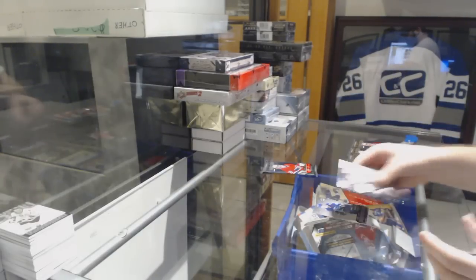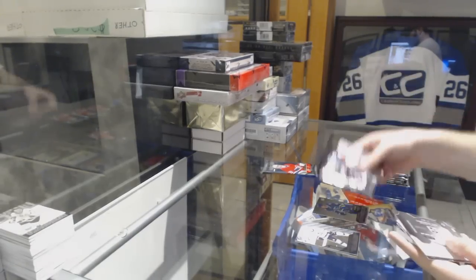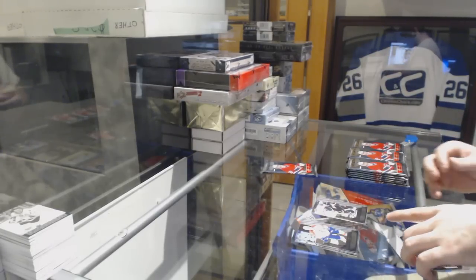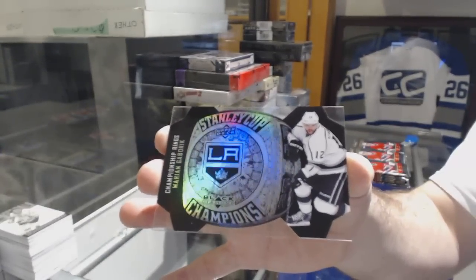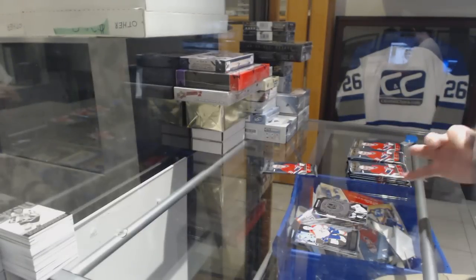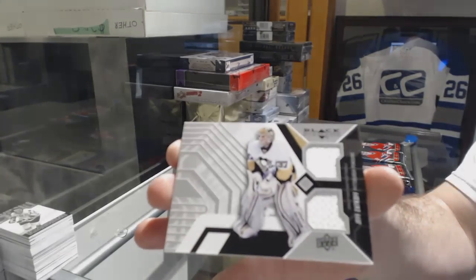Triple diamond rookie for the Vancouver Canucks of Michael Zalewski. Double diamond for the LA Kings, Jeff Carter. And a Stanley Cup champions for the LA Kings, Marion Gaborik. Stanley Cup champions, Marion Gaborik. We've got for the Penguins, dual jersey of Jeff Zatkoff.